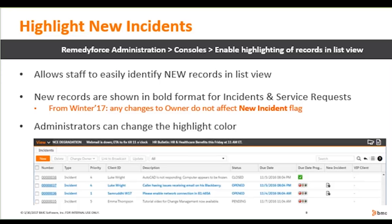The only time that's going to disappear is if somebody actually goes into the record and makes some change to another field within the incident, whether they recategorize it, update the priority, update description information, things like that, so that you don't lose that highlighting simply by having somebody come in and say, I want to assign this to the network engineering team, or I want to assign this to facilities, and to have that highlighting disappear.